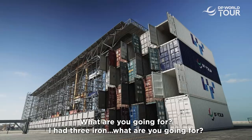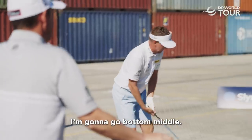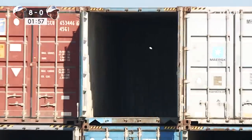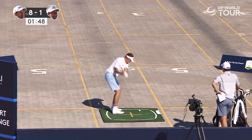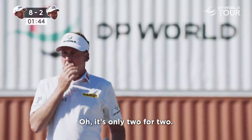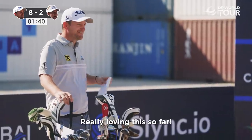What are you going for here? I had 3 iron. What are you going for? I'm going to call them as I go, Bernd. I'm going to go bottom middle. Top middle. Eyes on fire. Get right. Oh, it's only 2 for 2. 2 for 2. Really loving this so far.